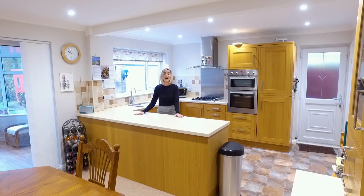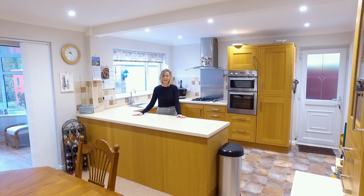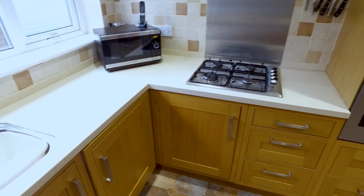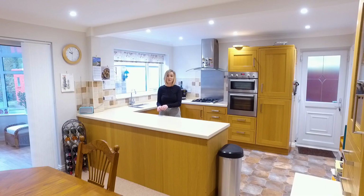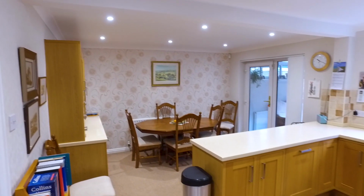So we're now standing in the heart of the home, the dining kitchen room. It's a fantastic size. It's a modern fitted kitchen with built-in appliances. So we have a double oven, a gas hob, a fridge freezer, and there's also the addition of a built-in dishwasher and the washing machine. Again, it's a fantastic size, perfect for a family or for entertaining guests.